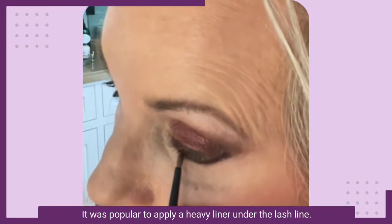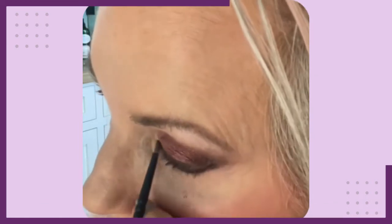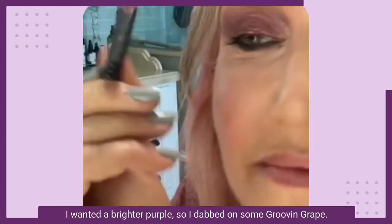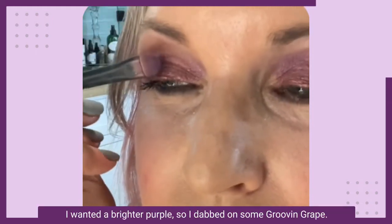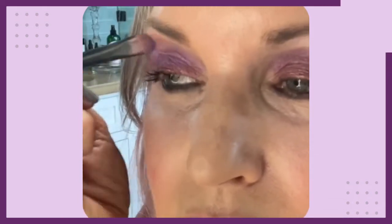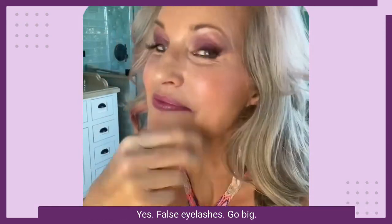It was popular to apply a heavy liner under the lash line. I wanted a brighter purple, so I dabbed on some Groovin' Grape. Ah yes, false eyelashes. Go big.